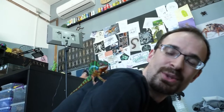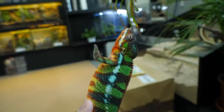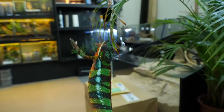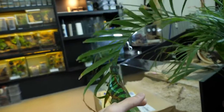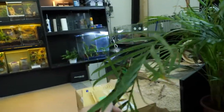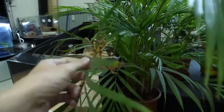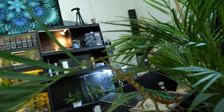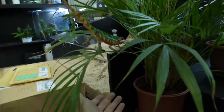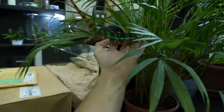I have no idea if this footage is in focus and in frame. He's trying to grab that branch, look. Okay, come on, grab it. No, you will break my plant. Felix, you are breaking my plant. But he's so smart, you see, he's fixed with his tail and his legs. He's always super stable.